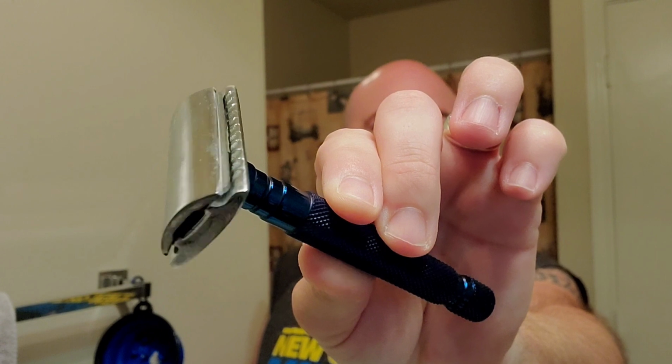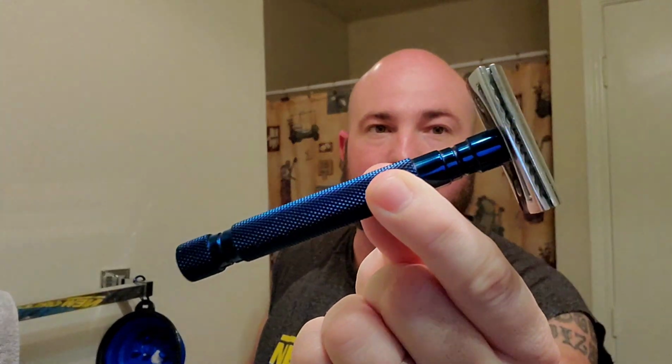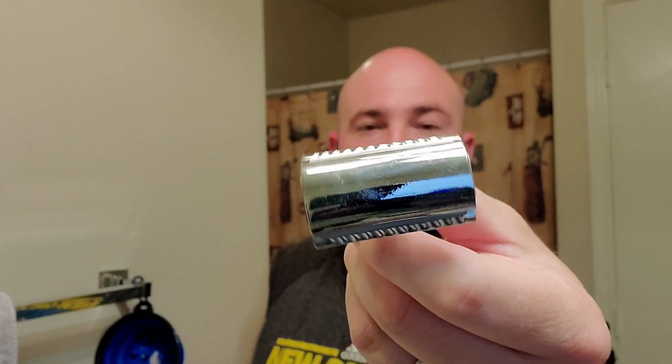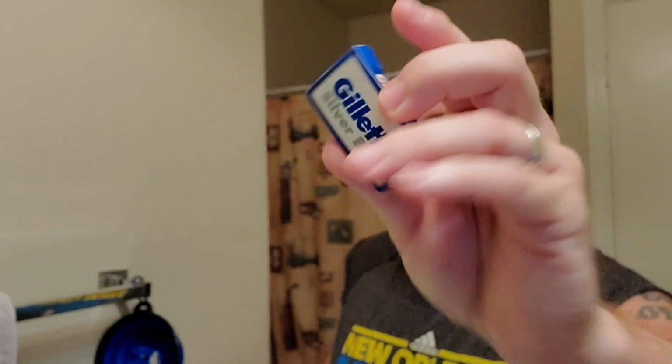I finally switched to a DE safety razor. This is from West Coast Shaving. This is the 78BL. This is a titanium handle with their standard closed comb head. And I do have, forgot to grab the box, a Gillette Silver Blue blade in there currently. I do have several different blades. I have shaved with an Astra already. Very good shave, but I find the Gillette blades just really work well with this razor. A lot of good weight to it, a lot of heft. I really, really love this razor.